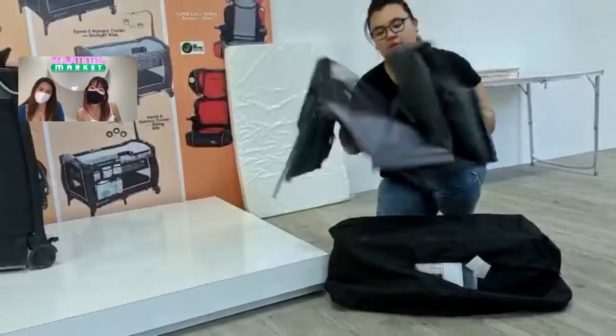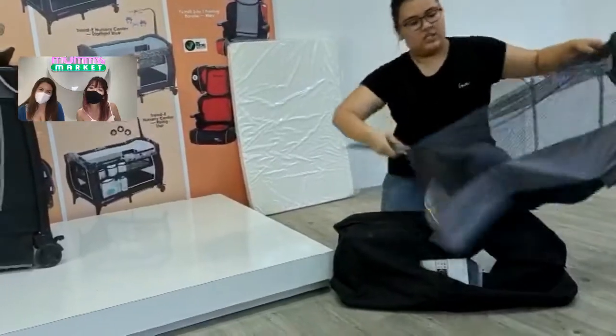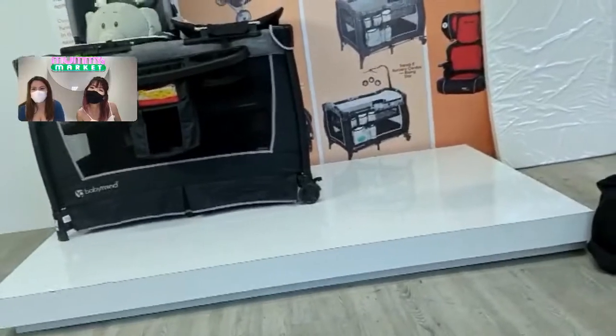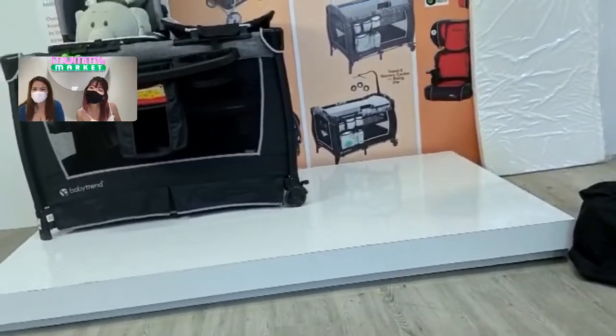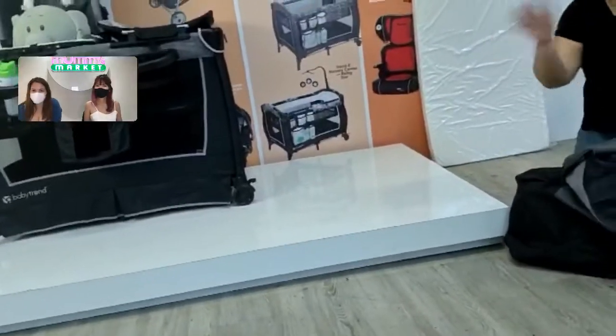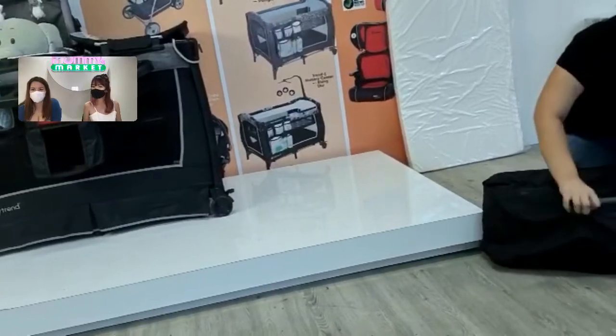Then for the cleaning, you can place it nicely together. You can also swap it inside. Yes, because it's all foldable, you can fold it down. It's all compact together, so you can keep everything together in the travel bag.